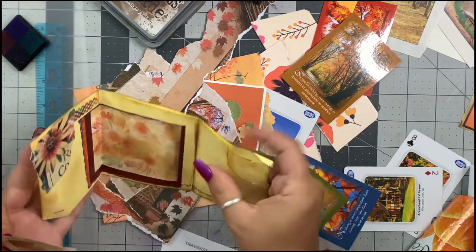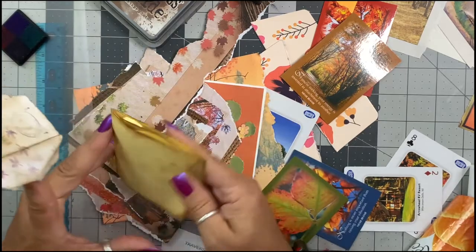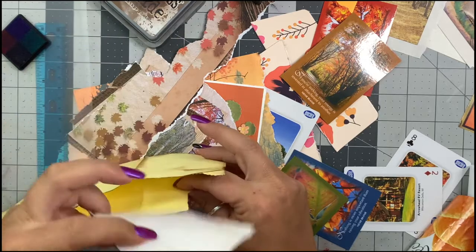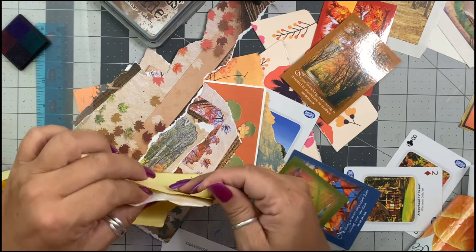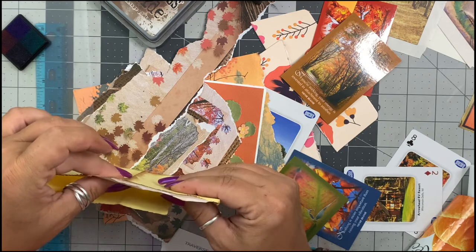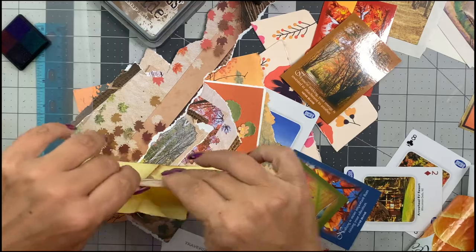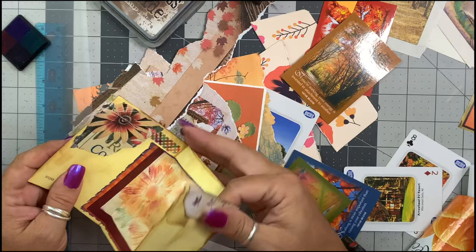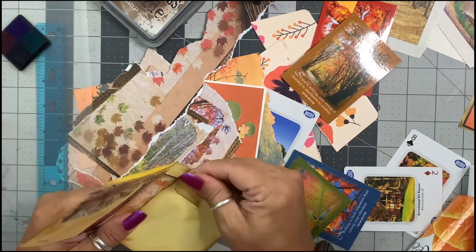But I was a little precious about all of my favorite tools and papers and whatnot. So I decided I would go through all of my stuff and find the most hideous, ugly stuff that I could find that I knew I may never use because I didn't particularly like it. I figured if I used all that stuff, well, I wasn't out anything. And so I made Ugly Betty. And periodically I just take her out and I work on her.